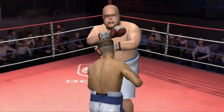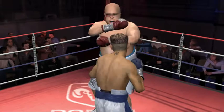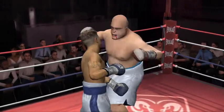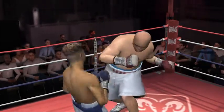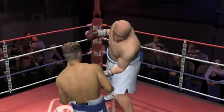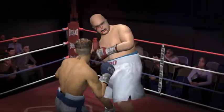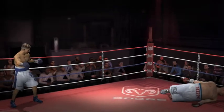If you're gonna come straight forward, they'll step back and counter. Putting his punches together well. Good execution on that two-punch combination by Hound Dog. What action! He knocks his opponent down yet again!